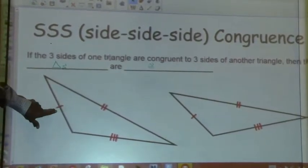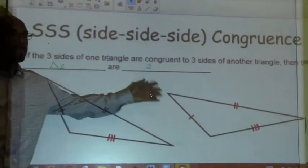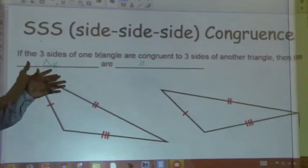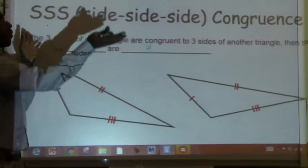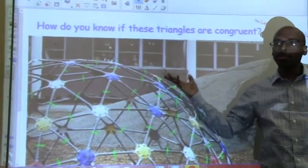Here's what it means. Side 1 matches side 1. These little tick marks mean we're the same size. We're congruent. So if all the pieces are congruent, then the whole thing is congruent. Alright, moving on. They're all exactly the same size.